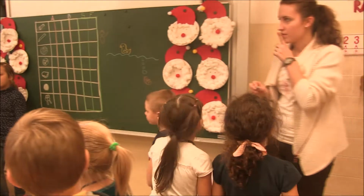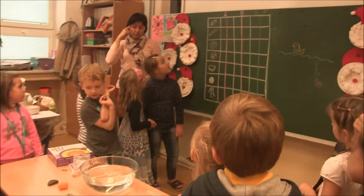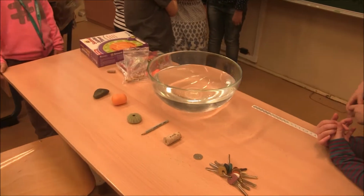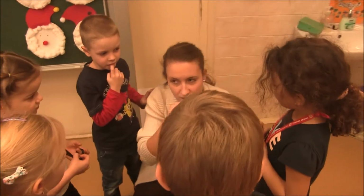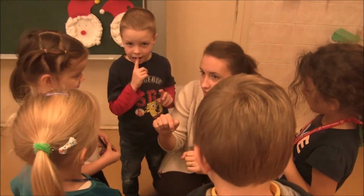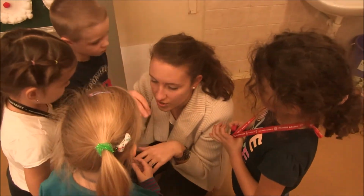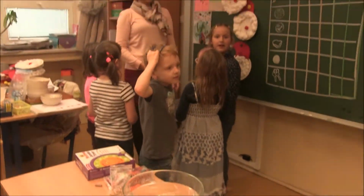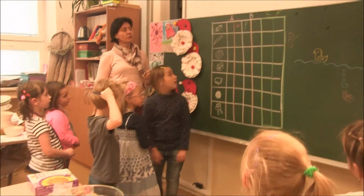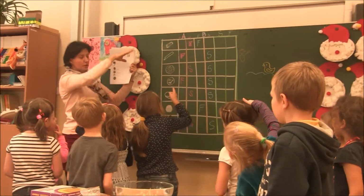So the first thing is the cork. Do you think it's going to float or is it going to sink? Come here and just whisper. Sink. Okay. Next one is the pencil. Is it going to float or is it going to sink? What do you think? We think that the pencil is going to float. We think that the pencil is going to sink and float.